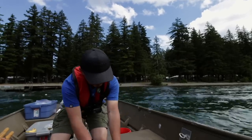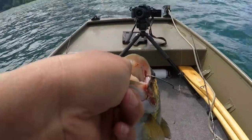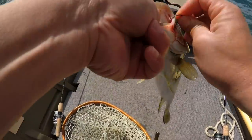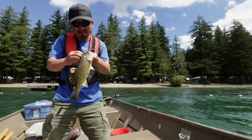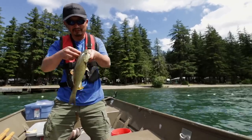That's a good sized fish too. Like, a suicidal fish. So this one is about, I'd say probably 13, maybe 14 inches long. That was hilarious. Never seen that before. Ah, this wasn't getting away for sure. This fish is well hooked.